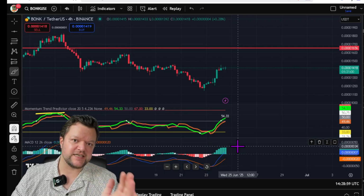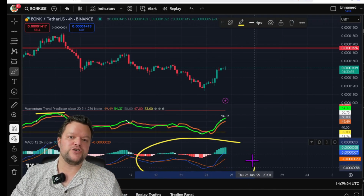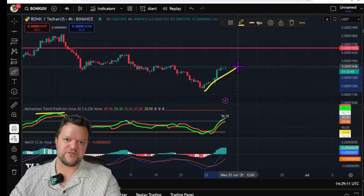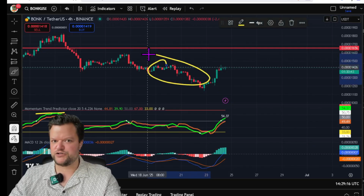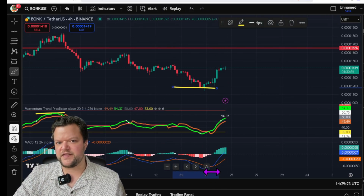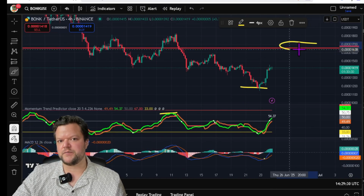If you can't afford the trend predictor or momentum radar indicators, using a MACD is quite good too, because when you see the crossover there, you see an upward trend. When you see it cross over the red there, you see a downward trend. So if you follow this exactly, you would have nailed the bottom here, and then we are here. I think we're going up here.